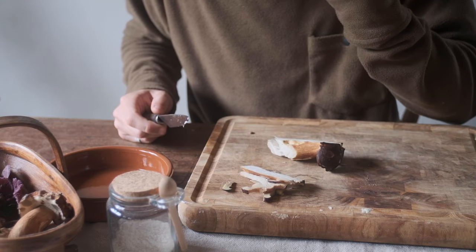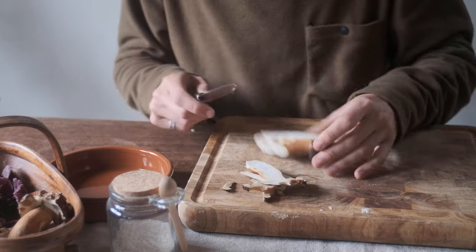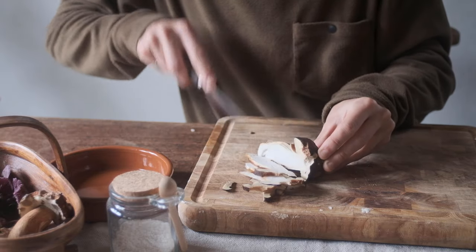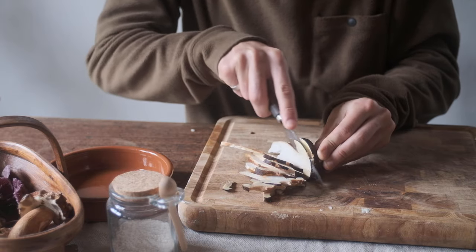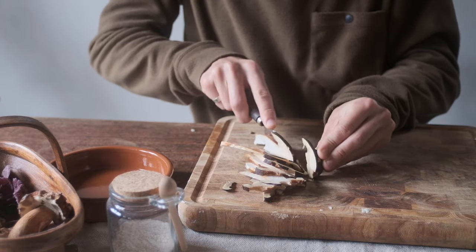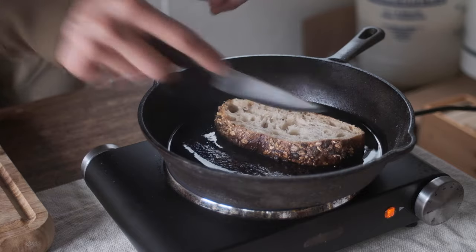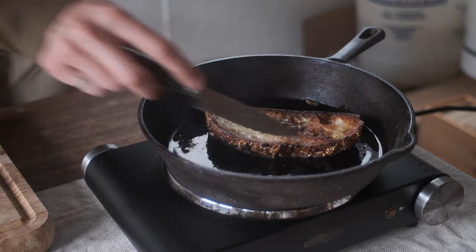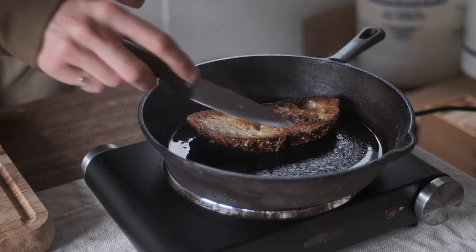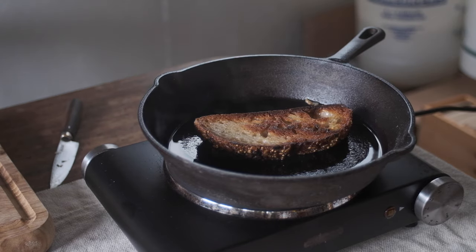But if you look in here, it's got lovely firm white flesh. There is no blue discoloration and it hasn't been eaten by any little bugs. So we're just going to carry on slicing this up into lovely big slices. So this is taking on some lovely colour at the bottom. Look at that. Beautiful, decadent fried bread. Lovely stuff.